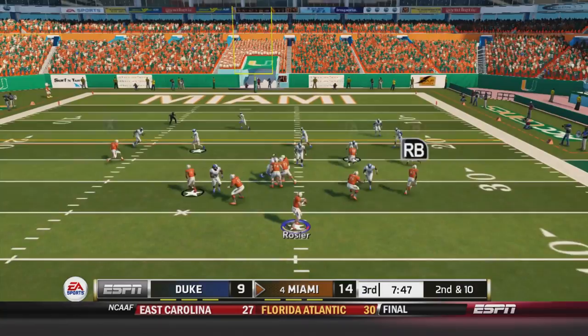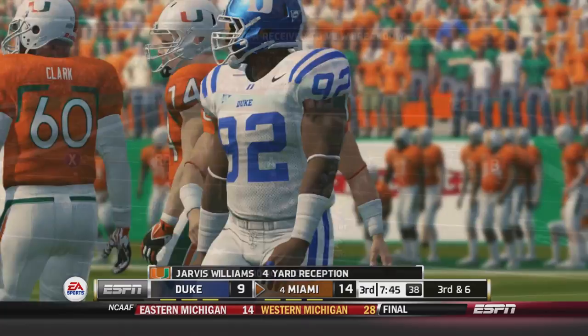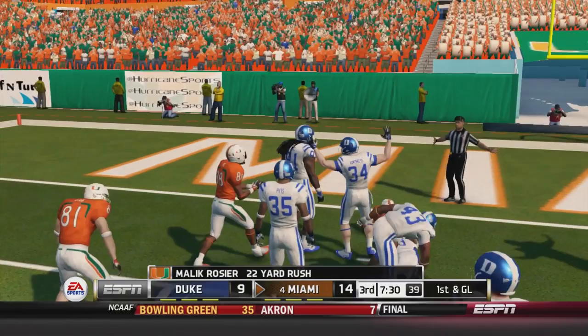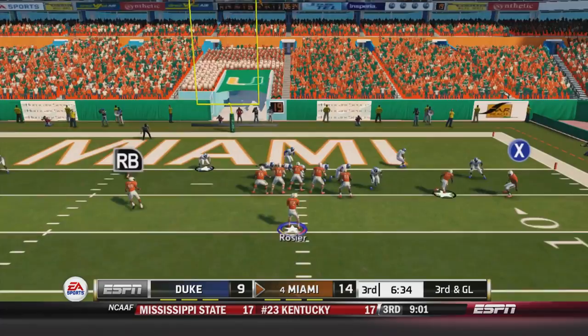Huge play. Malik Rosier comes out in the gun, checks it down to Jarvis Williams. That's a 4-yard pickup. Later in that drive, it is 3rd and 6. Look what Malik Rosier can do. Rolls out, checks everything, keeps it, gave somebody a move, hit somebody else with a juke move, and 22 yards later, this kid is inside the 5-yard line. He's closing in on 100 yards rushing.